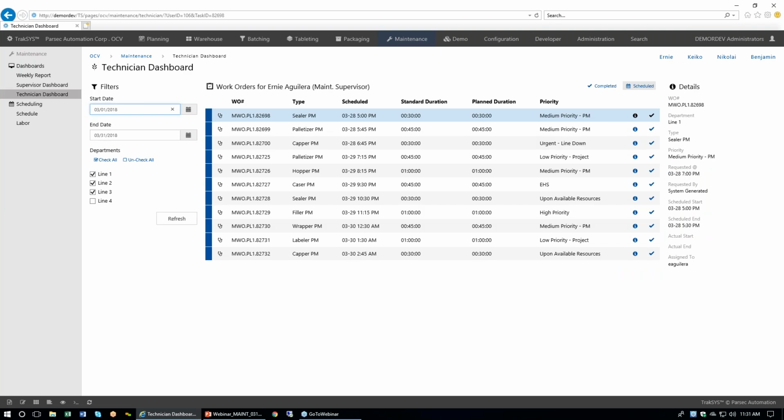So with that, I'm going to turn things back to Bill to walk through a few other areas. Thanks, Corey. So these are all very good examples of maintenance functionality from the supervisory level, work order, workflows, and management. But I'm going to bring you over and show you a little bit of a different spin and why many of our customers are choosing to use TrakSYS alongside with a CMMS system.